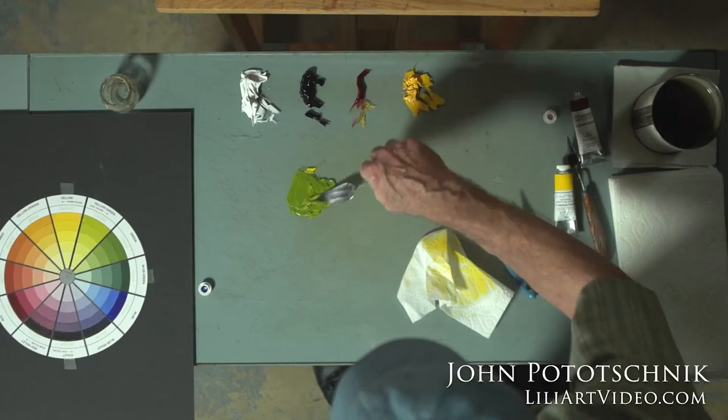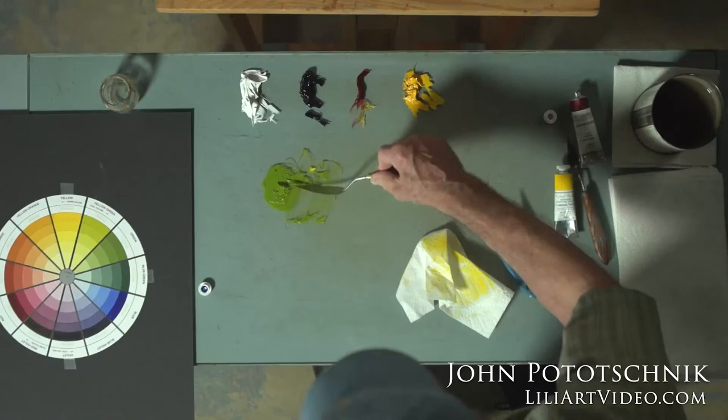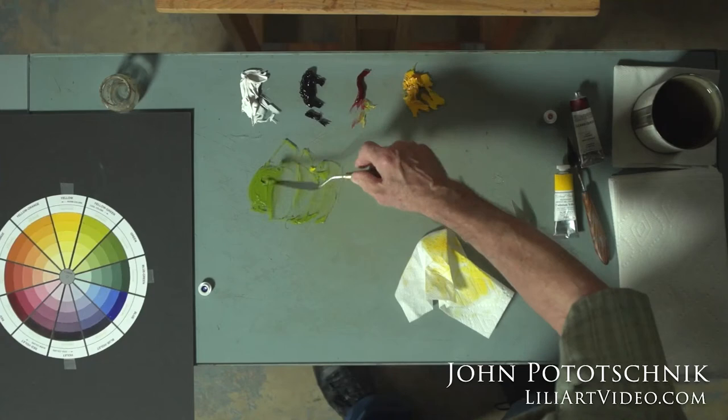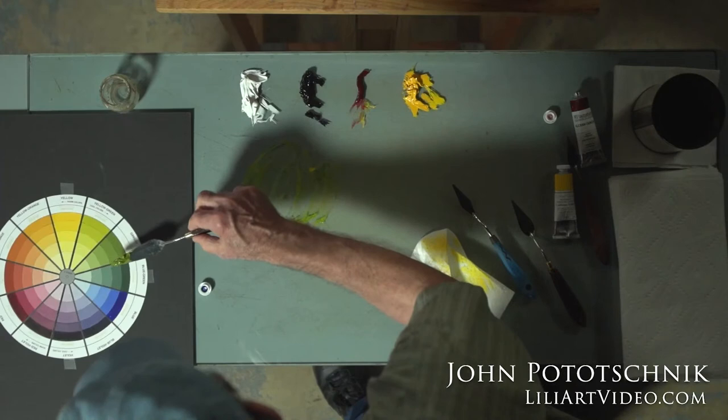The more you do this, the more comfortable you get that you kind of know what you're going to need to achieve the color you're after. And by using a simple, limited palette like I've chosen to do here, you can become very comfortable with your mixtures because you've mixed them so much. So if I mix these two together, I pretty much know what I'm going to get. That's one of the benefits of a limited palette.